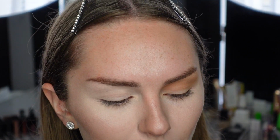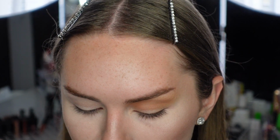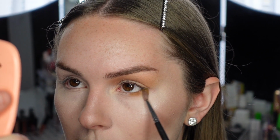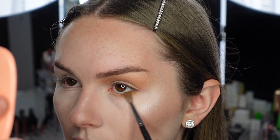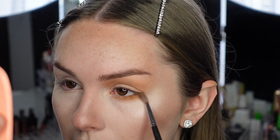But I'm also going to go in with my Morphe M562 tiny little blending brush because I want to bring some of this under the eyes. Holy crap. Yeah, this is pigmented. And it's not patchy or anything at all.